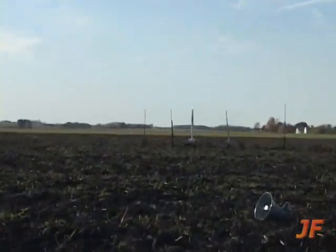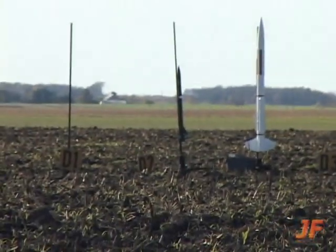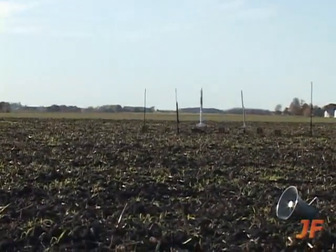All right, next up on D2, we've got H-283 Darkstar from Wildman. It's blue, 52 inches long, again, 7 pounds. Is that an H? 3, 2, 1. Smoke. Nice wiggle.